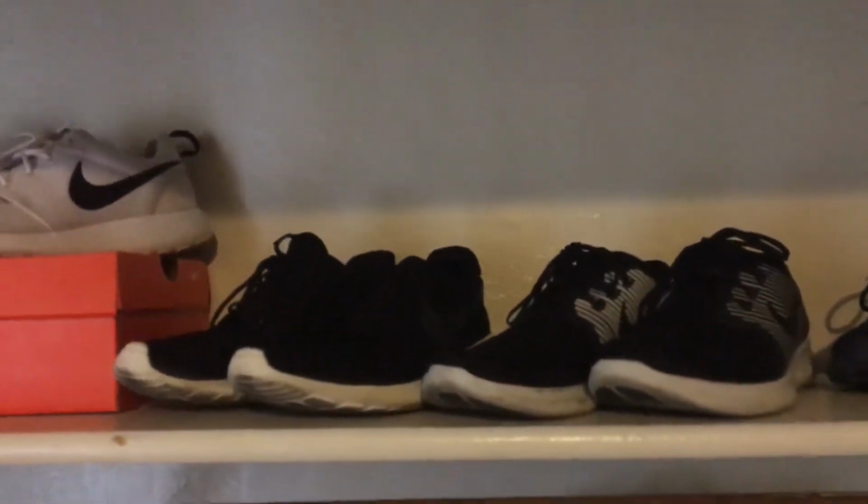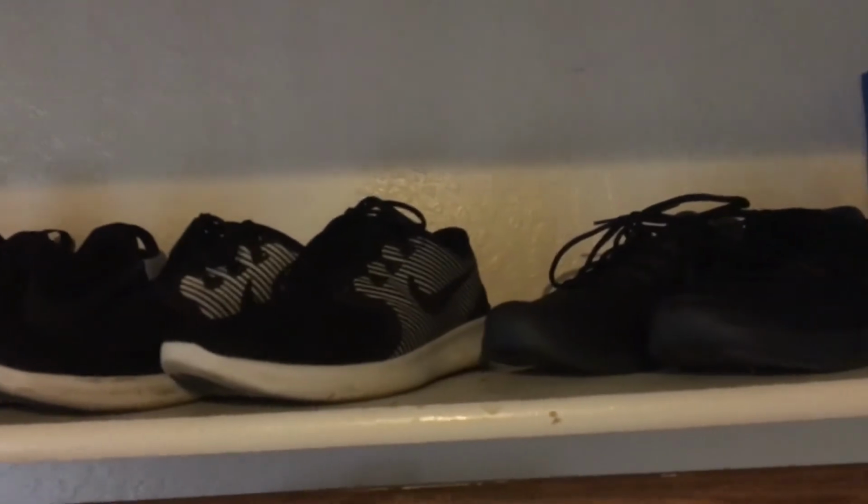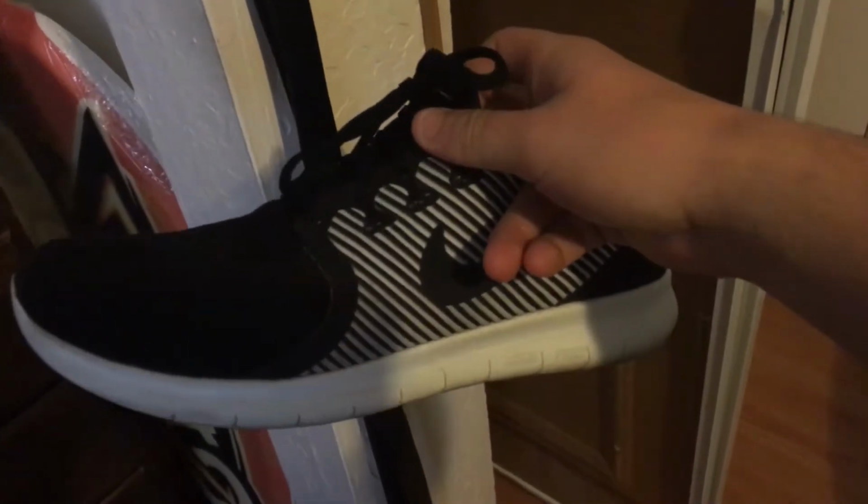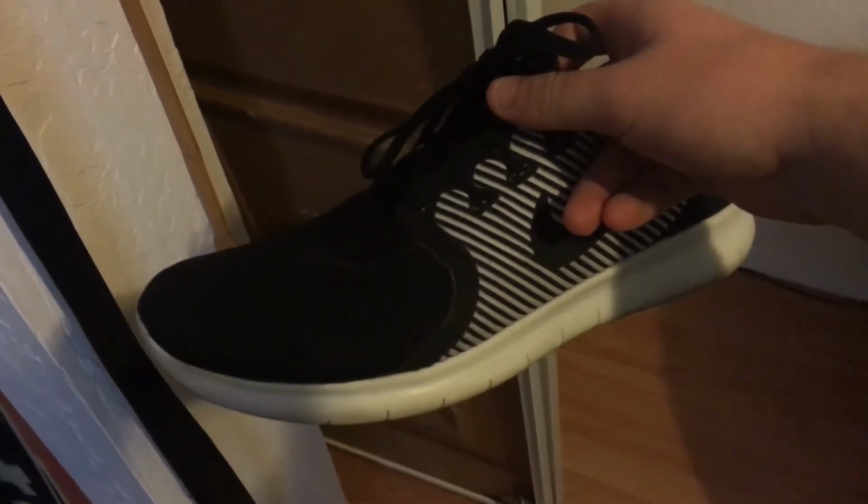And then I just got the white and black Roshi 1s. And here I got the Nike Free Runs. I got them last year too for Christmas because the girlfriend got them for me. But I really like them. I actually just wore them, so I haven't cleaned the soles yet.